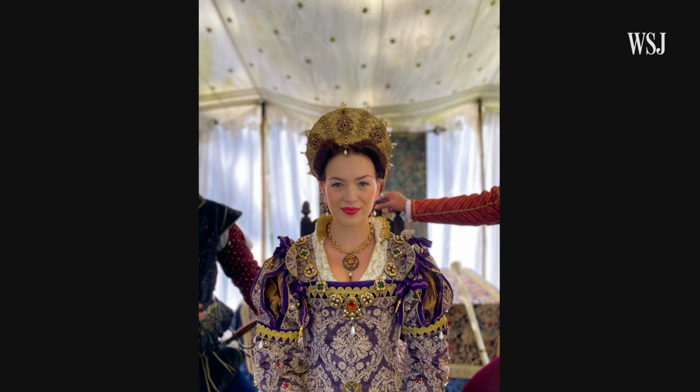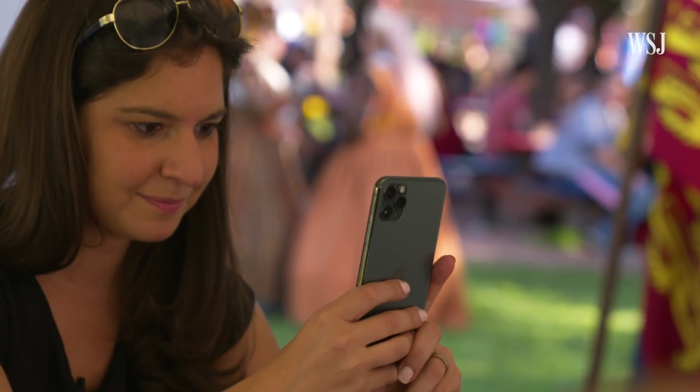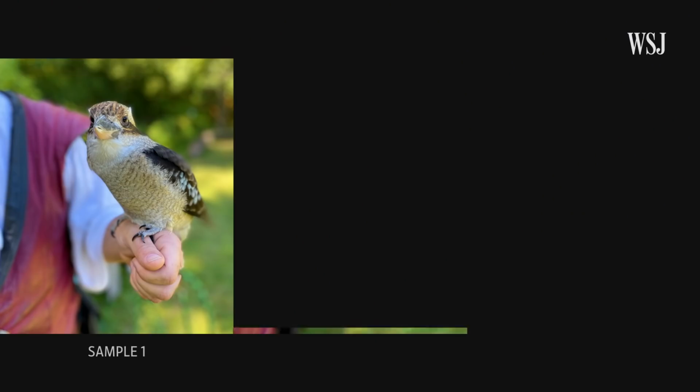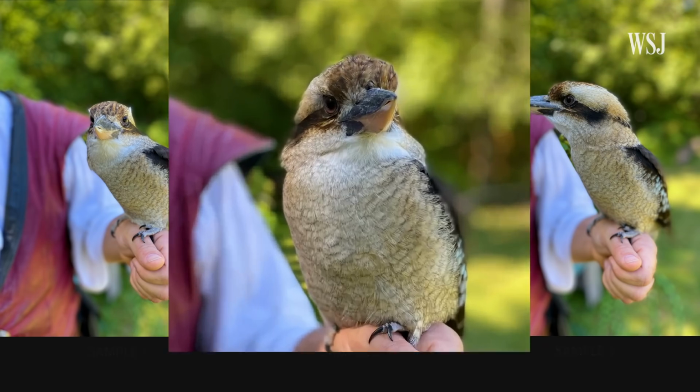The big improvement on the Pro models is that you can now use portrait mode on the standard wide lens, as well as on the telephoto lens. And unlike last year's iPhone XR, the iPhone 11 now lets you shoot portrait mode with your favorite pet, which is obviously a kookaburra bird.